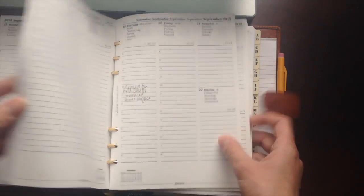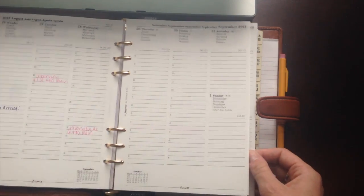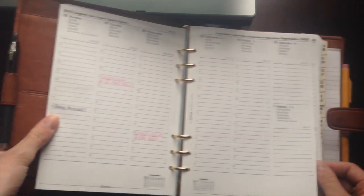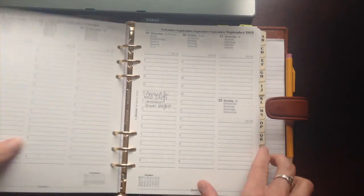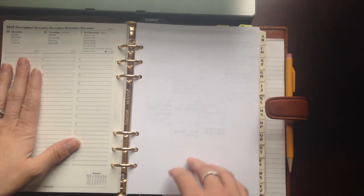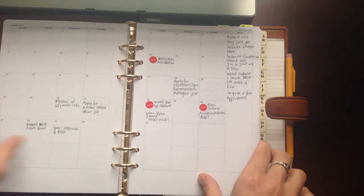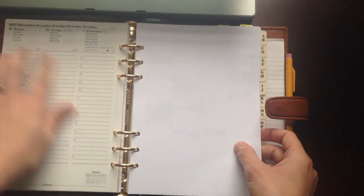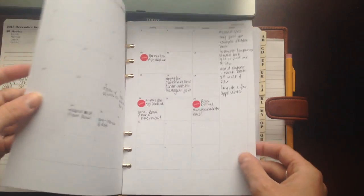If my references got phone calls, I was able to track that. So it was really nice. You can see here, the Sienna arrived this day. So it was really easy and wonderful to be able to track what jobs I had applied for, updates on those jobs, all the details that kind of went into the jobs I was applying for calendar-wise went here in this section.